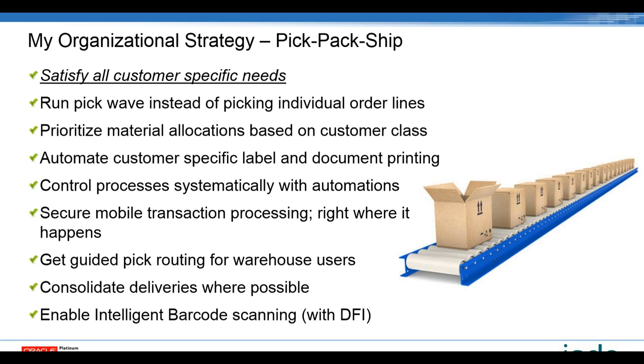Secure mobile transaction processing right where it happens. That's a requirement I've seen coming up nowadays. A lot of restaurant companies are doing that. So you want to process your transactions right where it happens using a mobile device, rather than printing a piece of paper, somebody taking that paper, doing the transaction, then checking it off with a pen and coming back and giving it to a data entry person. You want to avoid all that. You want the warehouse user taking a mobile device and processing the transaction right there.